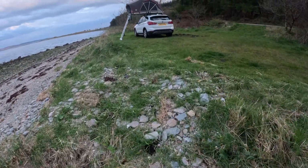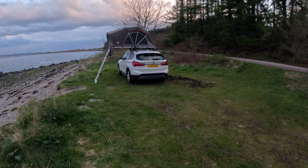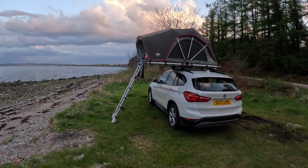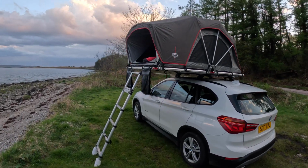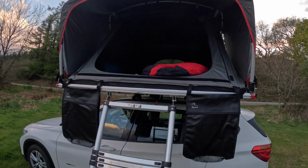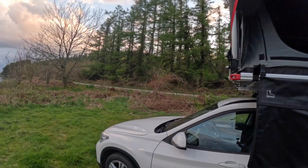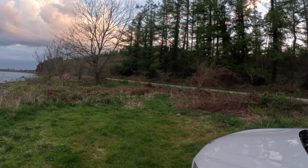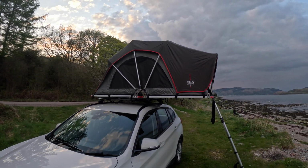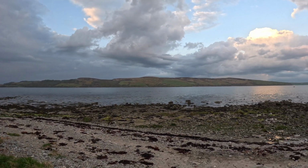And I'll let you see the roof tent. Season 08 Vertex Light 130. I'm actually quite pleased with it. Obviously this is my first night, so I haven't yet slept in it. Not bad. Not bad. View.